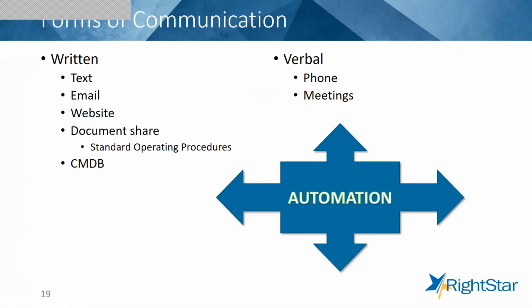And again, with automatic logging and other types of automation, we should be able to easily see when the change was made, who made the change, and what impact it had on the organization.